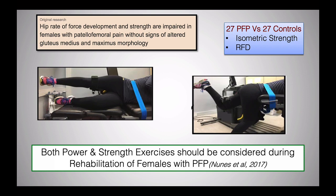So showing that just restoring concentric or eccentric strength is not enough. Power exercises should really be important. So at a later stage you want to be doing some power-based training, which is really important to get that full function, because we know that when you have pain and injury, you're going to have that effect on your rate of force development as well.